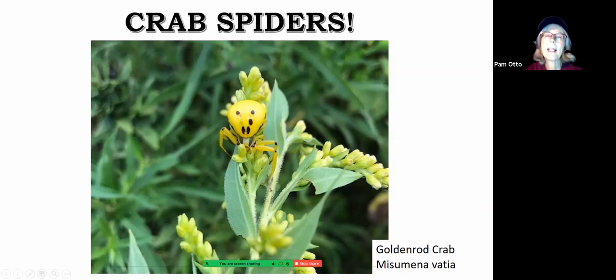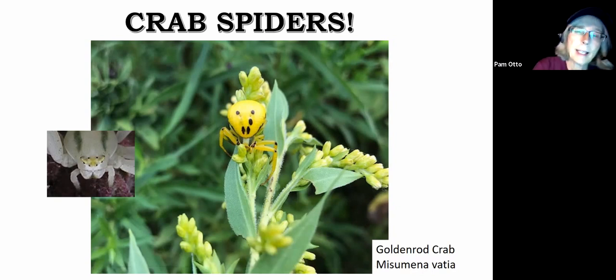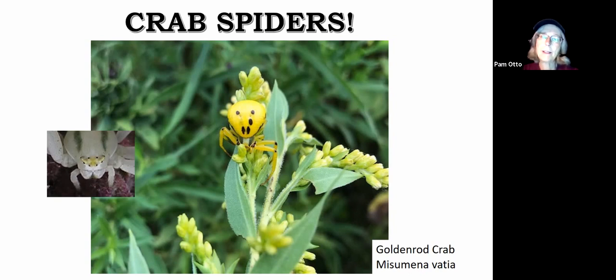So it hangs out there, and it uses these eyes, 1, 2, 3, 4, 5, 6, 7, 8 eyes in pretty much all directions there. It's looking for prey. It also has to keep an eye out for predators, but it hangs out there. And when it sees something that it wants to feed on, a lot of our pollinators fall into that category, as does another predator called an ambush bug. Anyway, the crab spider hangs out, and it waits for the prey to show up, and then it strikes, it subdues it, and it feeds upon it.